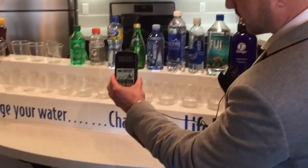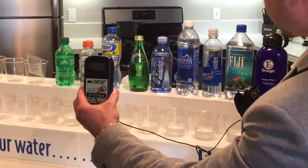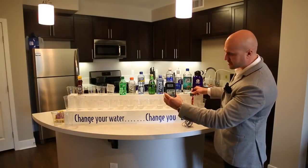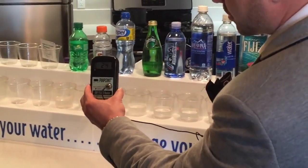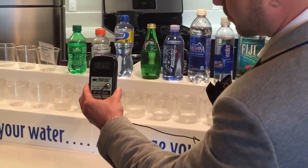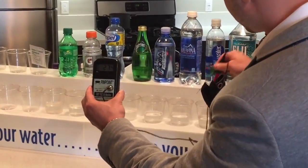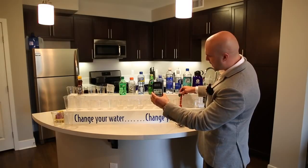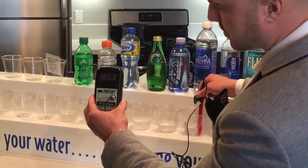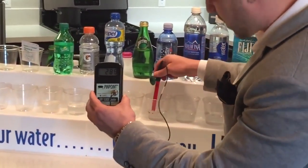Here we have Kangen water. As you see, I placed it in Kangen water, and it's a negative 550. Here we have Fiji, and as you see, Fiji drops all the way down to a positive 230, 240, still rising, 250. As you see, it has oxidation. We want that negative ORP. Here's Smart Water. Same thing, positive 280. Here we have Aquafina. Same thing, positive 290. Here we have that aqua hydrate.